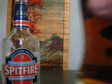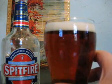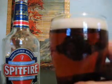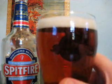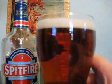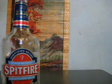Okay, and as you can see, it's a very dark copper color. Amber, basically. You don't split hairs, whatever. Nice head. That was about the size of the head when I first poured it. Just a decent head that stays. It stays pretty good, at least for an attractive looking beer. Okay, so I'm going to take a taste now. It's 4.5% alcohol.